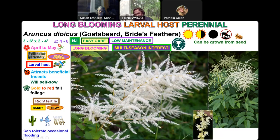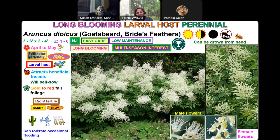Here is a close-up of the blooms. Here is another example of the male plant and the female plant. And look, the male plants have all these stamens and the female plants do not. And this is what it looks, oops.